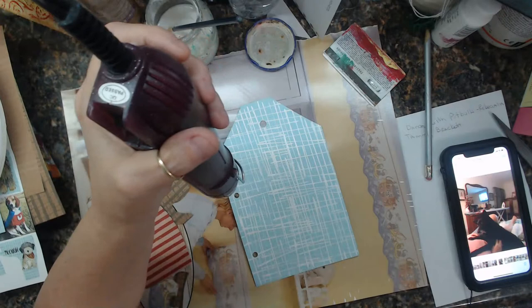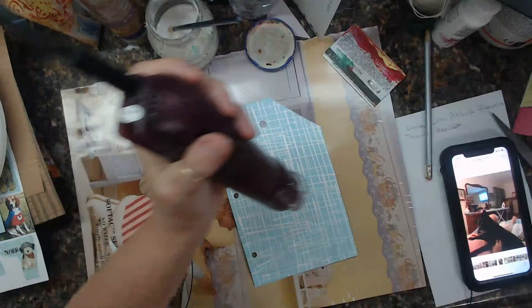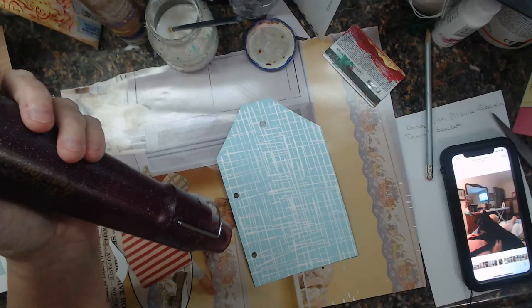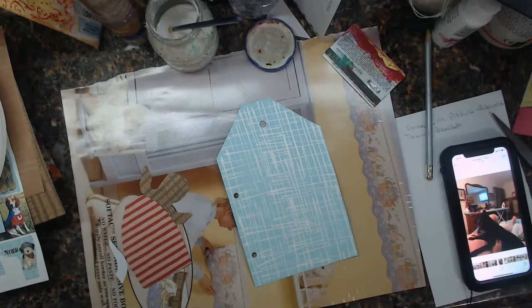I don't know about you, but it's taking an awful long time for this paint to dry. I haven't used it for 2 months. You know, really probably even longer than that because we did the reverse collage forever. We've been doing some really wonderful art projects. Still got a little bit of wetness going on there.